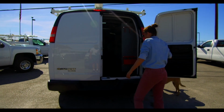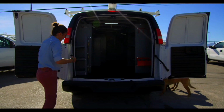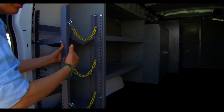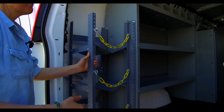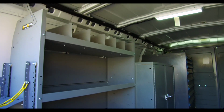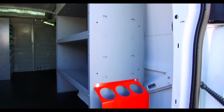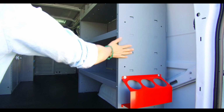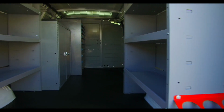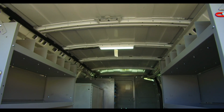As I open up these back doors, you'll see this is all set up for you AC guys, where you can repurpose this if you'd like. Your Freon tank holder. You have multiple dividers in these brand new Cargo Master bins. These two back bins and this Freon tank holder are brand new. They are powder coated. And you have aerosol can holders and hooks for electrical wire or work jackets or whatever you might need.